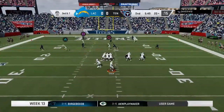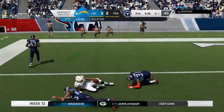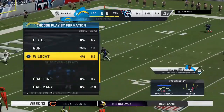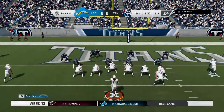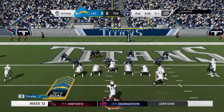A shotgun throw for Stick. That's going to be caught. And he'll be taken down at the 2-yard line. They're able to convert on 3rd down, and that sets up a 1st and goal. I know most of the time when the ball's in the air, you're thinking wide receiver, tight end, but running backs, they can be a big part of any passing offense nowadays.